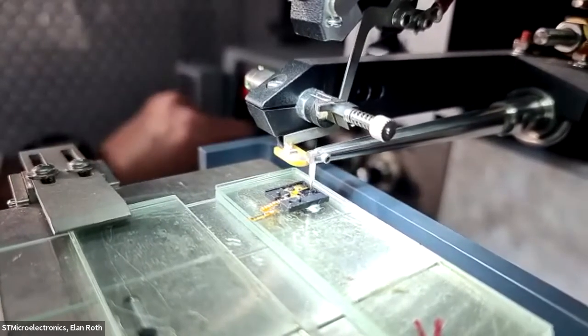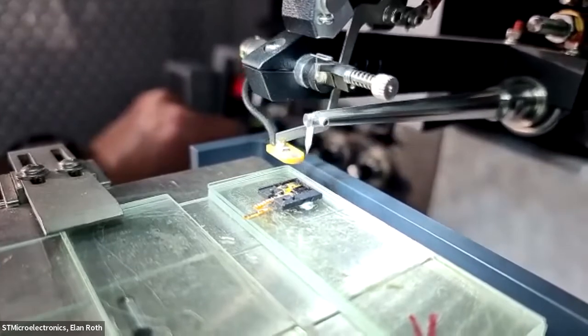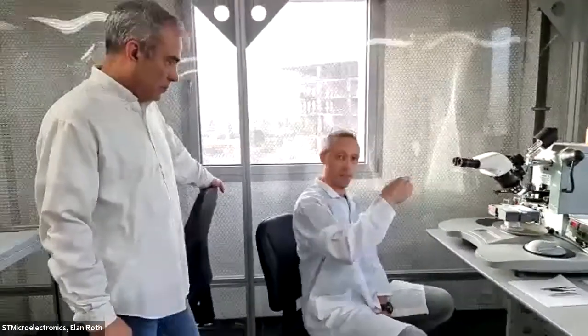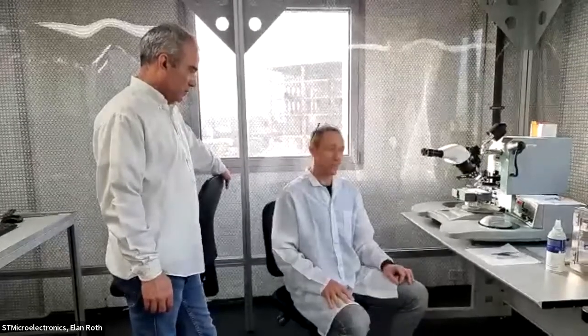I will fine tune the height and the XY position, release the button, and it will be connected. So in this way we perform it here, just manually one by one. Sometimes it can be several wire bond connections. Sometimes it goes up to 9 or 10 connections on the same assembly. So it depends on the model that we use. And this is very accurate, precise work that requires a lot of patience.